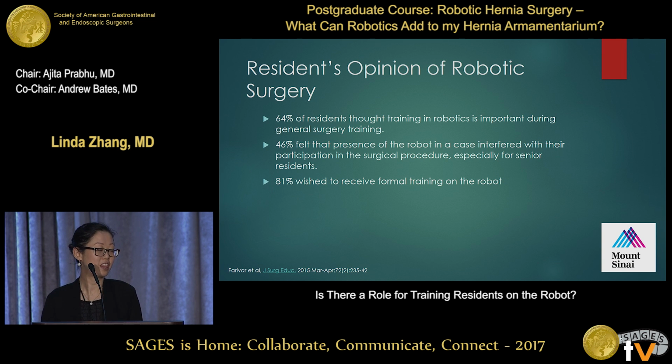So what do residents think about the role of robotics and what their role is in the operating room? About 65% thought that training in robotics is important during their general surgery residency, and about half of them thought that the robot actually interfered with their training because the majority of the time they are only at the bedside and not really getting to do any of the operation. And this was especially true for senior residents. And 80% of them wish that there was some kind of formal training on the robot.